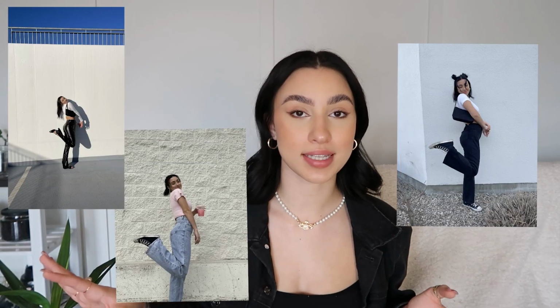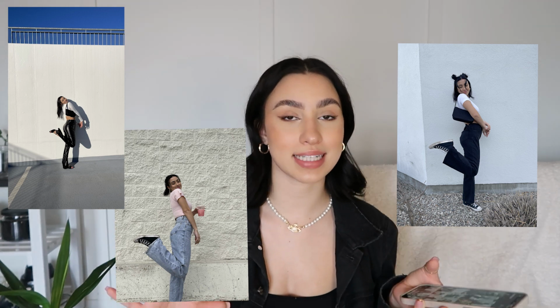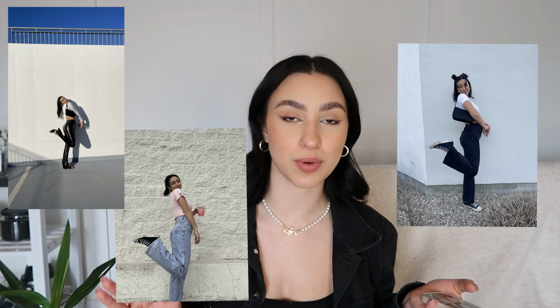Moving on to poses, I have so many that I like, but I'm going to show you guys a couple of my favorites. So one of my recent favorites is actually just having one leg up. This is just a really cute and dainty pose, as well as works really well if you're trying to show off your shoes. Another pose that you can do is what I call the sexy squat. Now it's just kneeling down to the floor. I'll show you guys a photo of what that looks like.